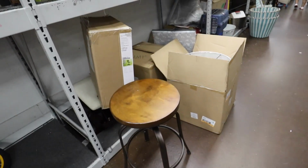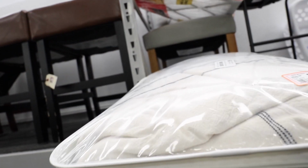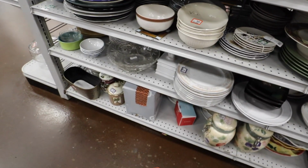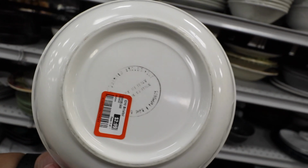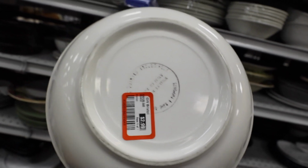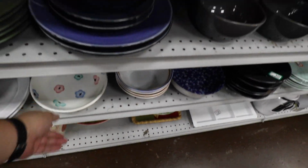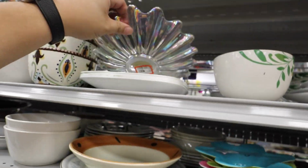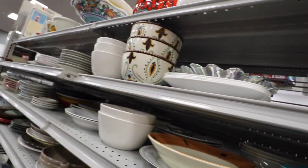Ooh, this little stool is pretty nice. This comforter is pretty nice too. It's from Target, it's $40. Kind of looks like Hearth and Hand. Okay, ooh, look at this. Little flowers, these are cute. Painted exclusively for something. Oh, Pier 1 Imports. Oh, what does that say? Little flower thing. Ooh, rainbow. That's kind of fun. $3.99.